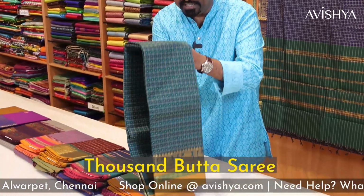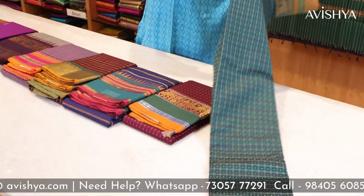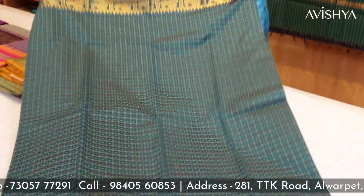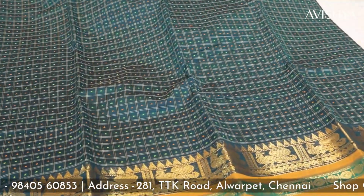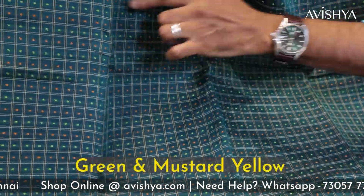In Tamil, it is called the Airam Butta Saree, and the speciality of this particular Chettinad Saree is that all over the body there are wonderful buttas which are basically woven inside squares. I'll show you the body of the saree. As you can see, every square here has got a lovely butta. It's got alternating colors, green and mustard yellow.